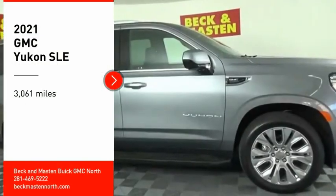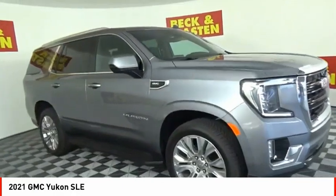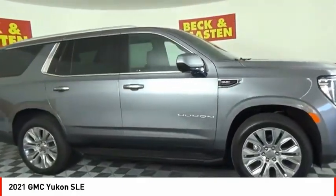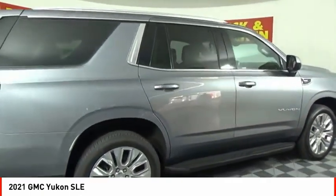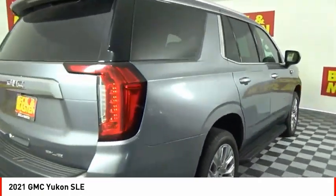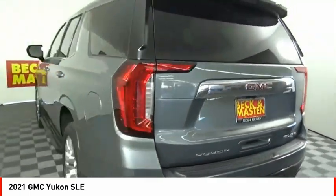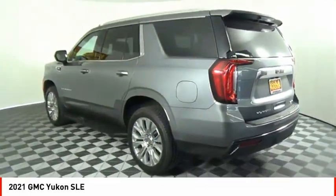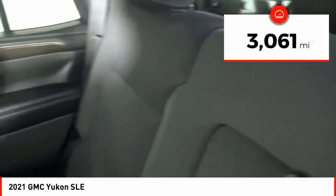You are going to love the 2021 Yukon. Peace of mind comes standard with GMC's 100,000-mile, 5-year powertrain warranty and Yukon's 5-star frontal crash test rating. Boasting a Vortec 5.3-liter V8 with active fuel management, flex fuel, Yukon is agile and capable. This vehicle has less than 4,000 miles.